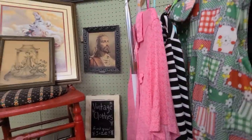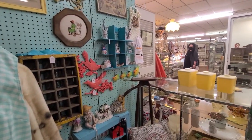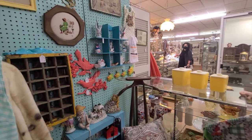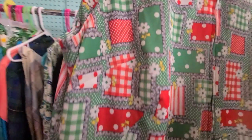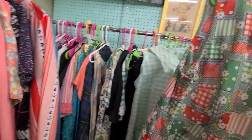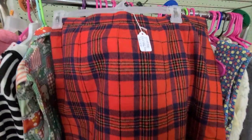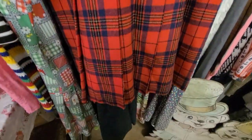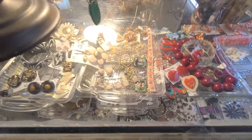I'm finding all these vintage plus size dresses that are... I don't know about this color scheme on me though. I did find this vintage wool Pendleton skirt, but it was priced to sell, not to resell. So I did leave it behind. And then I went to see what Rachel was hollering about.